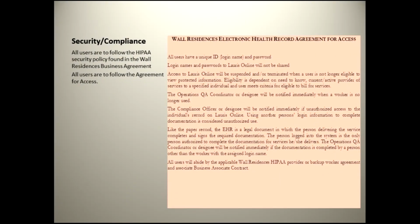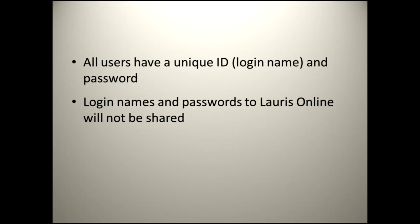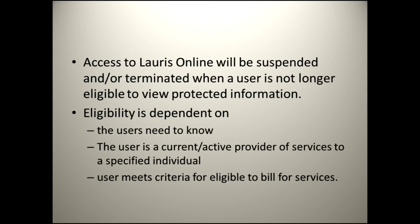In addition to the standard security policy, there are additional security and compliance requirements specific to accessing LARIS. These requirements include: all users will have a unique login name and password to access LARIS online. These usernames and passwords will not be shared with others. For security purposes, access to LARIS is suspended when the user is no longer eligible to view protected information.